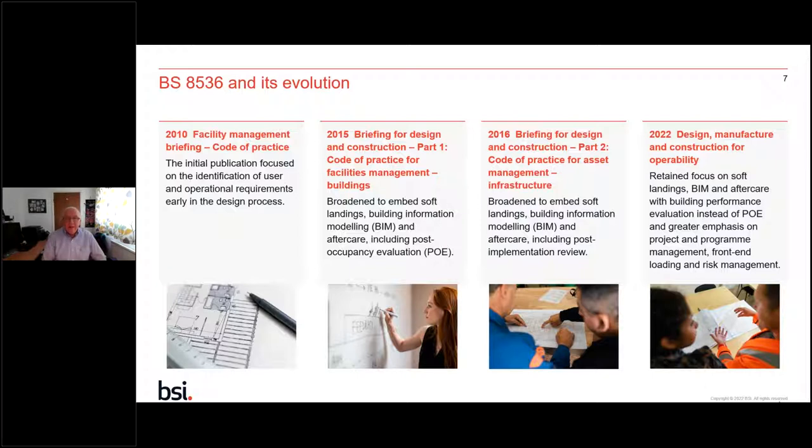And having got a standard which was primarily for buildings, we then took the focus into assets, particularly infrastructural assets. Broadly speaking, the same approach, but obviously when it comes to the operational phase, differences are notably post-implementation reviews rather than post-occupancy evaluation. Now onto the present.